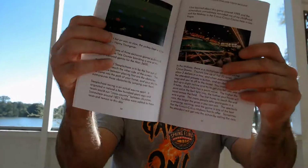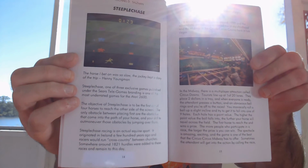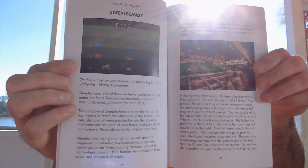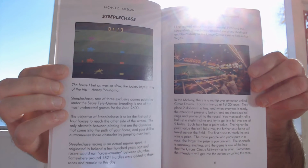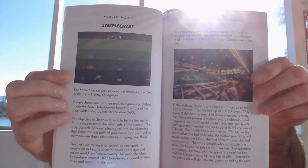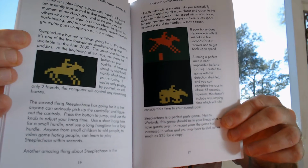Now, the next one's about the game Steeplechase. I always get the name confused with Stampede, even though they're two completely different games. One is a rodeo, basically roping up horses, and the other one, you're actually jumping hurdles and stuff. The thing about Steeplechase is it's really hard to get a perfect run, and he's right about it. I think he mentions it in here. Yeah, there you go, on the right-hand page there.